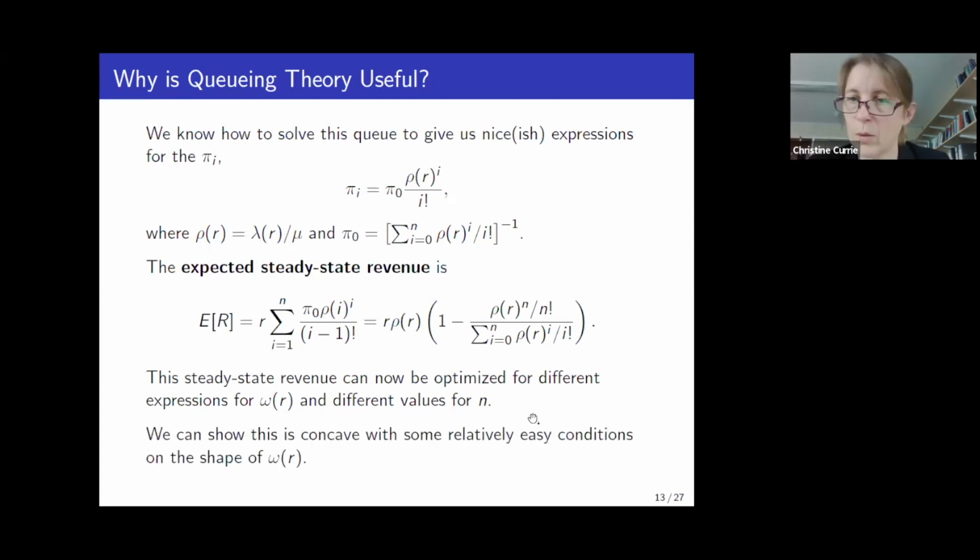We have shown this is concave, so it's got a nice single peak, effectively, which is what we were looking for. It means it's actually not too hard an optimization to solve, so it's relatively quick to optimize, assuming omega of R follows some fairly easy conditions, and the standard willingness to pay distributions fit those conditions. So we have a nice optimization here. And this is looking at our first model.